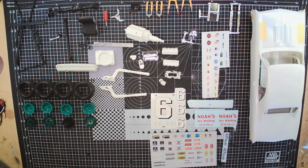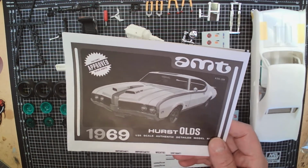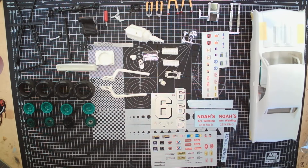I've actually got two builds on my bench right now. One of them is the buddy build with Matthew at Model Car Videos. He and I are doing the Oldsmobile Pro Streets, as far as the '69s. This is the one where I'm doing my rendition of the Hurst Olds. I watched Matthew's last night, and man, his is just rolling right along. I really like the concept of him putting that great big Ford engine in there with that big blower sticking up out of the hood. I really can't wait to see that. That's really awesome to see what he's doing with that one.